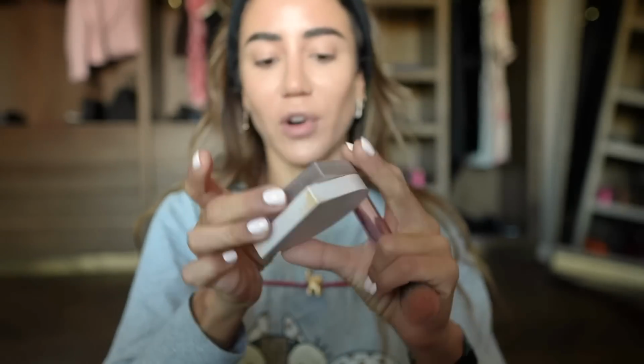Next up, bronzer. Now for the bronzer, I normally always use the Hourglass one, but I'm gonna use today the Rose Ink Cream Bronzer, and it's in shade Kawaii. It looks like this. Again, a Real Techniques brush. So nice.